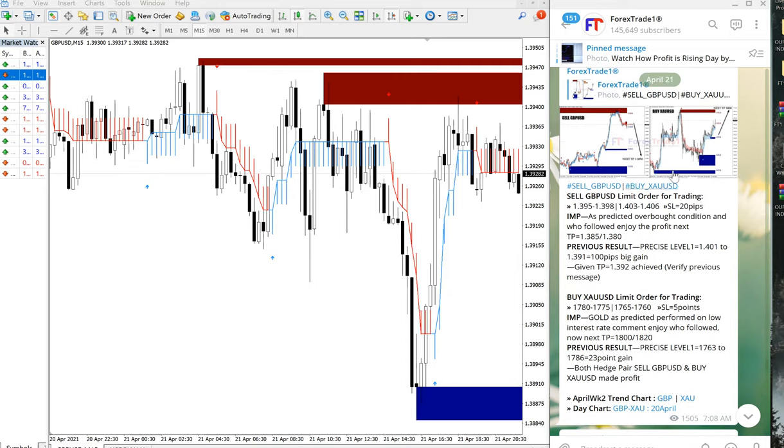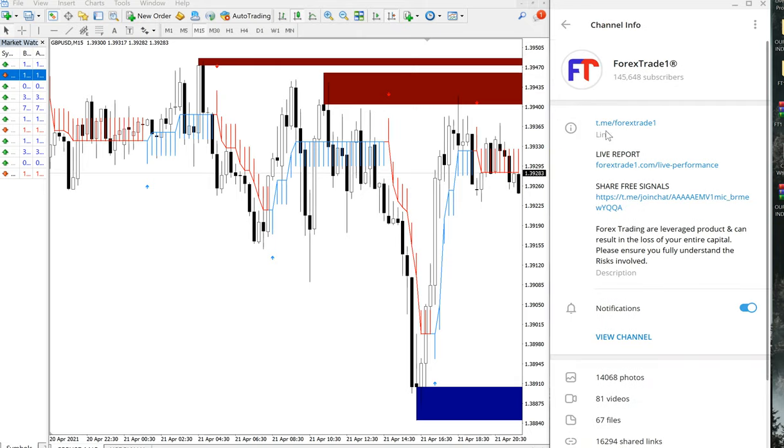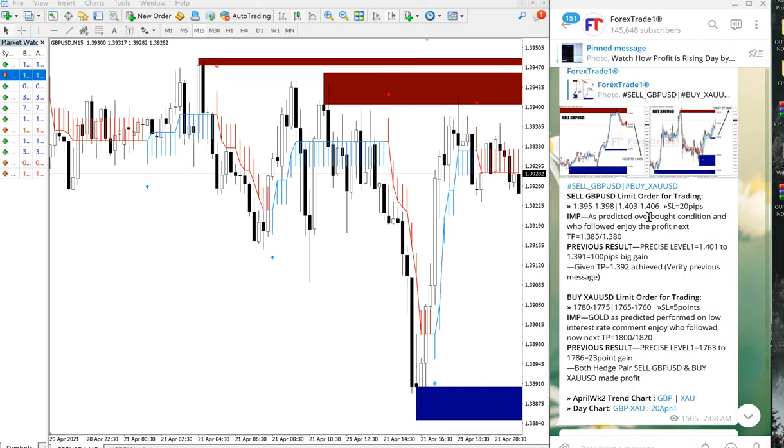This is the signal we have posted on our Telegram channel, as you can see on the right hand side. This is the signal, and you can see April 21, which is today's date. And this is our Telegram channel, t.me/forextrade1. And we have given this signal. And usually in hedging, one will perform and another may not perform. But in today's case, both the signals performed in our given direction and gave very good return.